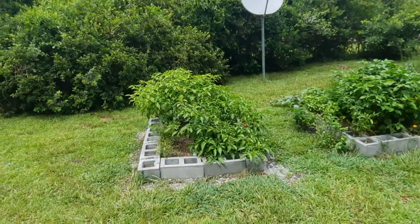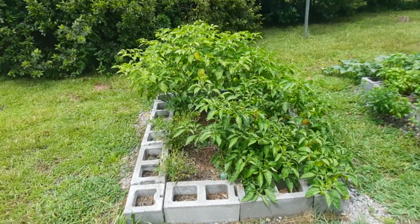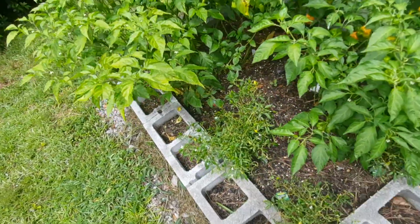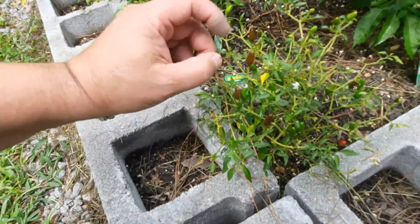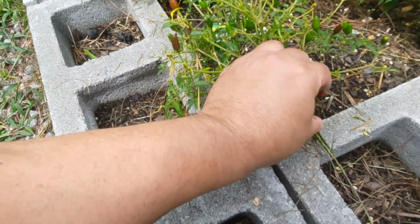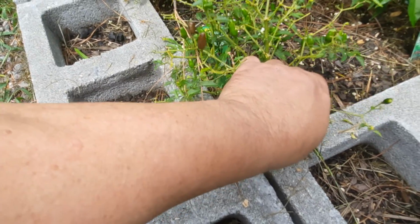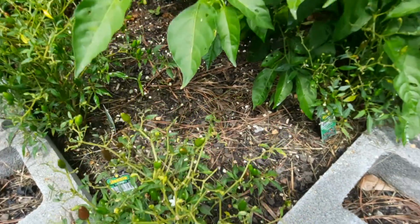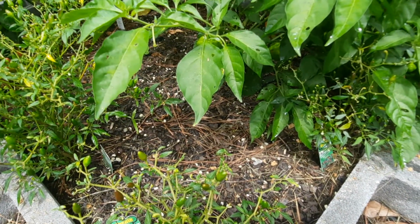Okay, beautiful, beautiful peppers. Here are my little Thai dragons, which I've been getting every single day, eating them. They grow about three-quarters of an inch long, just like that. And I'm going to eat one. Thai dragons, I believe, are the best tasting peppers ever. Nice and hot.